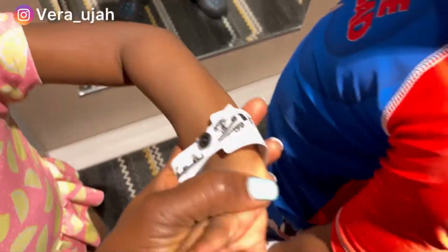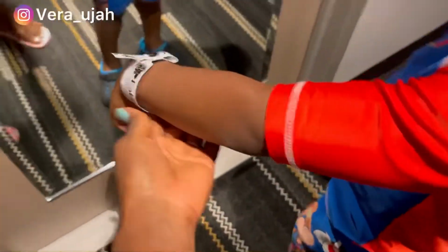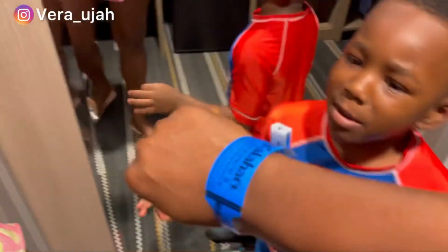All right, well, let's go. Let's go. I'm talking too much. We're gonna go. Bye. We are all set. Yes. Set. Let me see your wristband. Let's see Jayla's wristband, Jason's wristband, Mom.